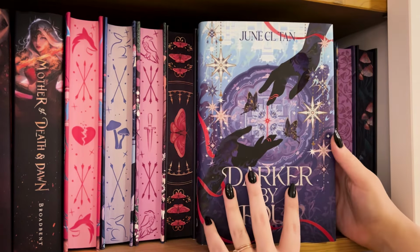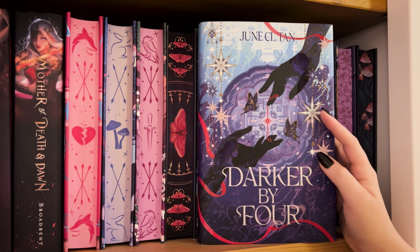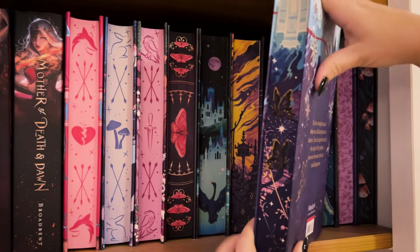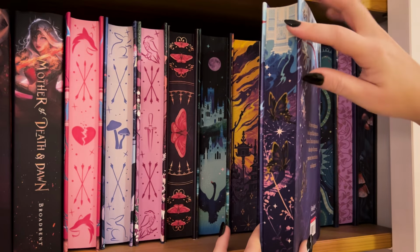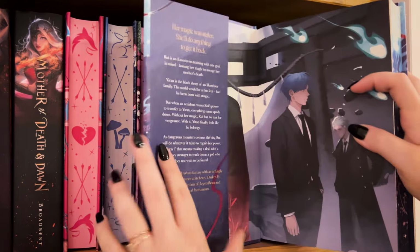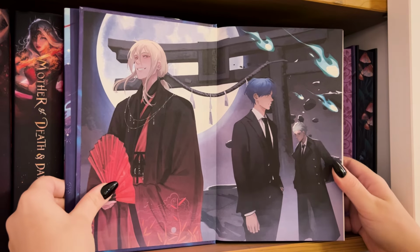The next book is one of the YA book box books from Fairy Loot this year, and this is Darker by 4. It has a redesigned dust jacket with these butterflies and the string with the hands. I think it looks really nice. And then that design carries into the edges with the butterflies. And I just really love this art style. And then we have character art on the end papers. And I think it looks, again, really nice.